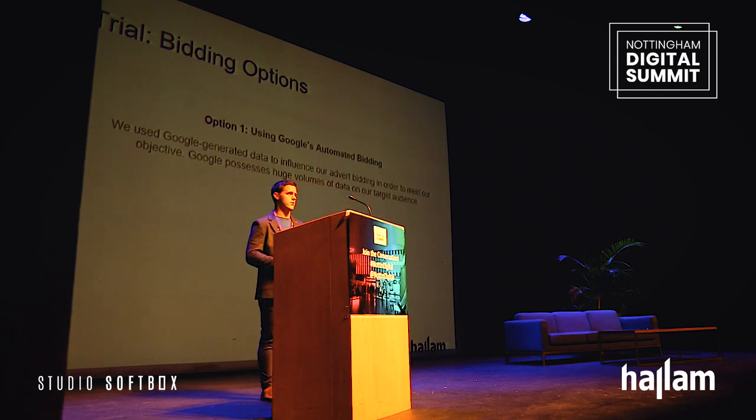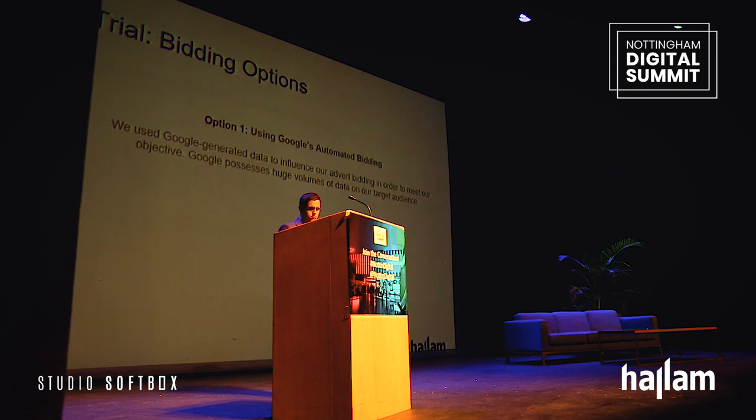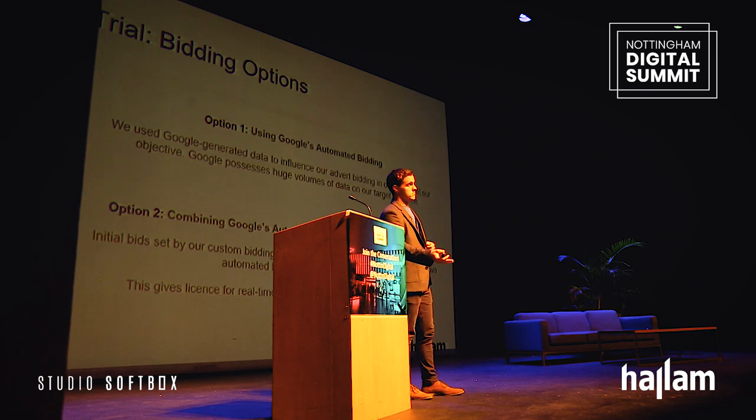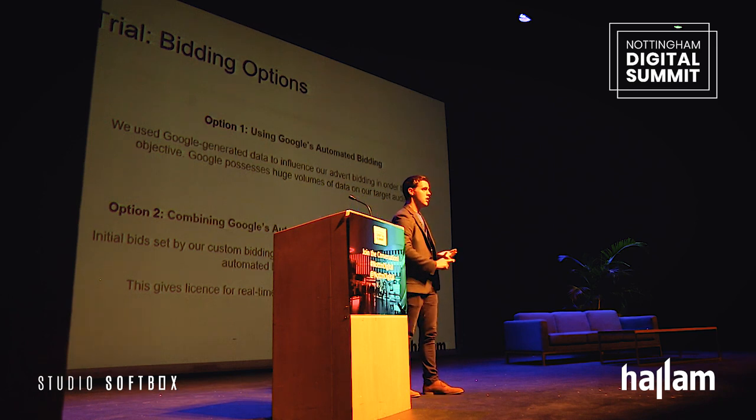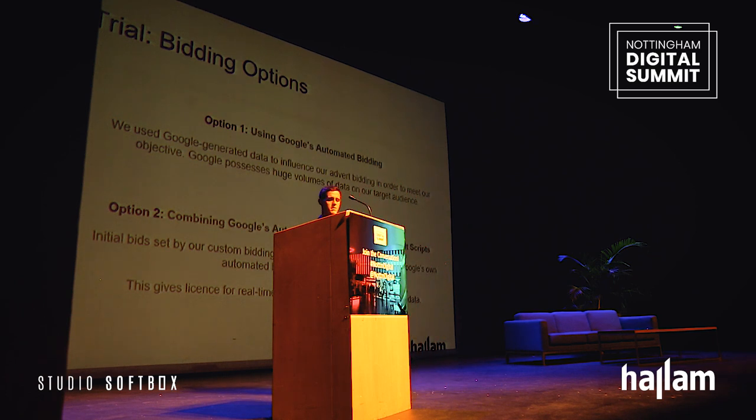So we thought, okay, great, we'll let Google run away, we'll let them control the bids. The second option we had was to continue with Google's automated bidding, because in theory, it's great. And then alongside it, we've got our own custom-built script. So this affects the baseline bid. What we thought is there's information that Google hasn't got that we could contribute to the bidding process. That's things such as seasonality of our products, brands that previously worked really well, and knowledge of what is upcoming in terms of the stock levels for this client.